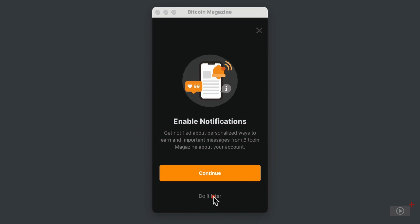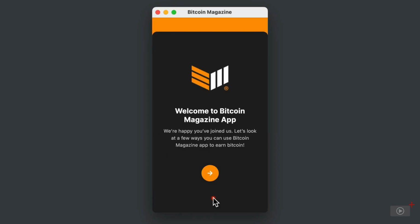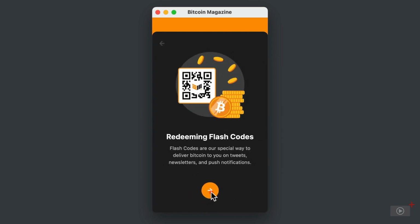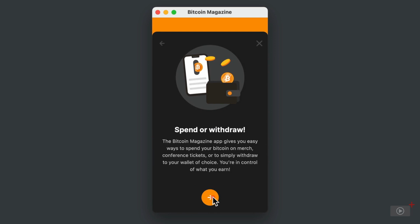I'm going to enable notifications later, so we'll say do it later. Look at a few ways you can use the Bitcoin Magazine app to earn Bitcoin. You can read articles, you can redeem flash codes, and you can spend or withdraw.